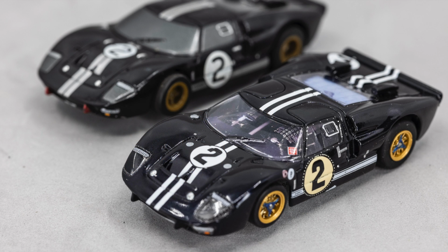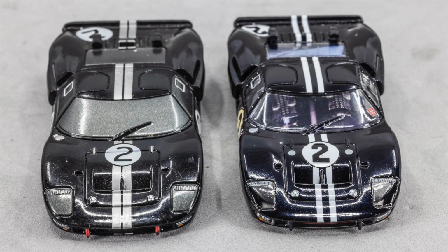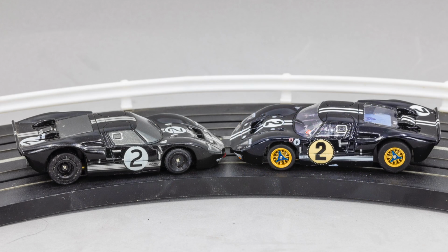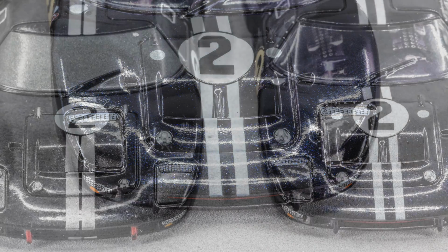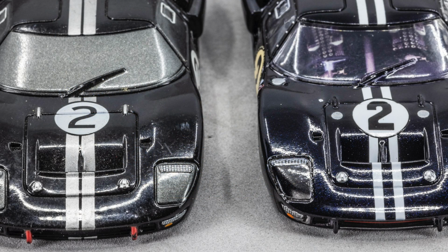The second Ford GT is somewhat of a re-release of the black No. 2 Ford GT40 Mark II that was originally introduced in 2013. The bodies of the 2 cars seem to be the same, but there are differences in the liveries. You can see it in the stripes, the numbers, the background of the number on the side of the car, as well as the headlights of the new car are clear. The new car also seems to have a glossier black finish, although this could be from the fact that the old car is 7 years old and has weathered slightly.